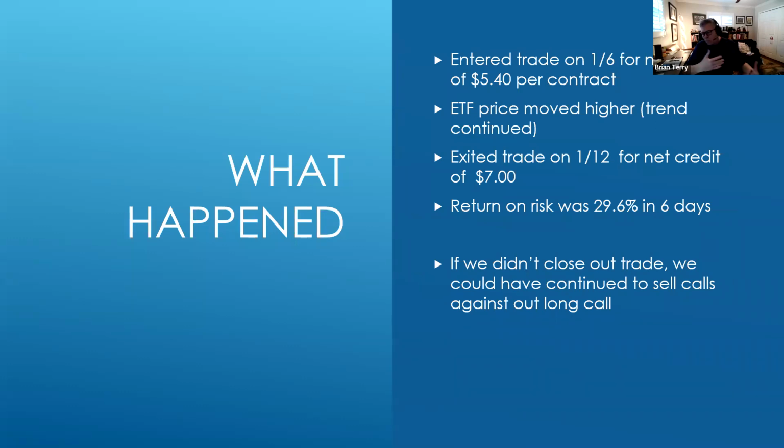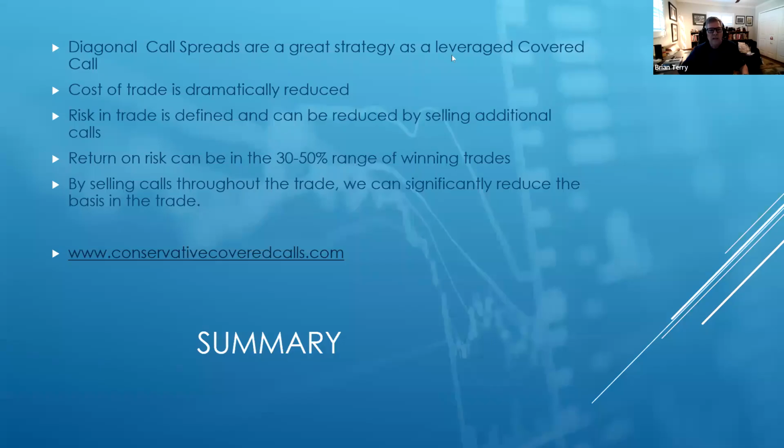And had that trade not moved up quite as much, what I would have done would have been to continue to sell weekly calls against the long calls and further reduce the basis in that stock. So in terms of a summary, I think this is a great strategy. I like to refer to it as a leveraged covered call because instead of paying $8,300, we're doing it for less than $600. The cost of the trade is dramatically reduced, and our risk is really reduced too.